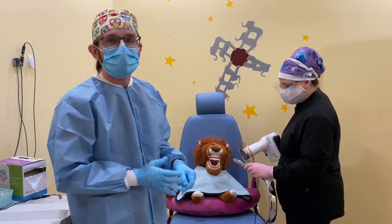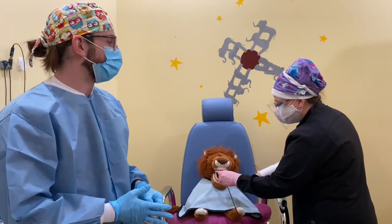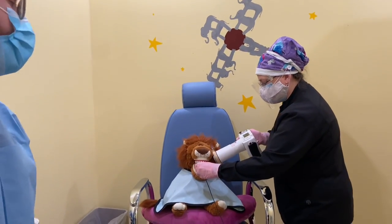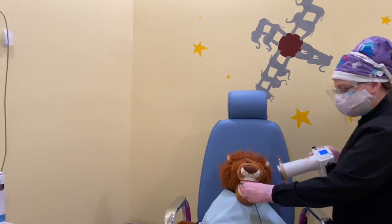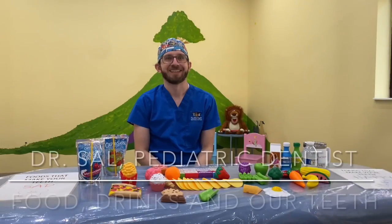And Miss Kim's gonna take a little tiny picture frame that she's gonna hold right by the teeth. Then she has her really cool camera that she's gonna position right next to Leo, and she's gonna press a fun button. And we get a cool picture that shows up just like this, and oh my gosh, no sugar bugs. Awesome job. Hey everybody.